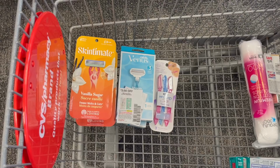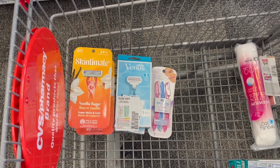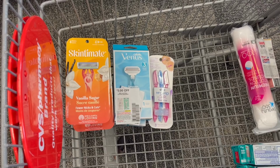You will get back $15 in Extra Bucks, 10 for the Venus, 5 for the Skintimate, making them free and a $1.20 moneymaker. Now, if your Skintimate razors are closer to $10, then you won't have to add in that Hydro Silk face touch-up thingy at all, but that's what I had to do to make it work for me.